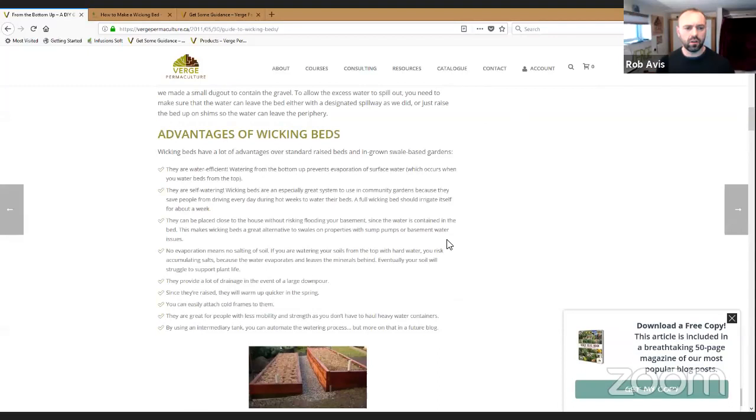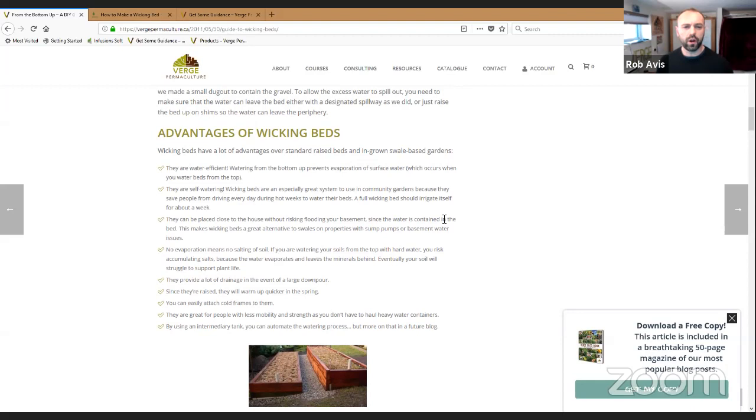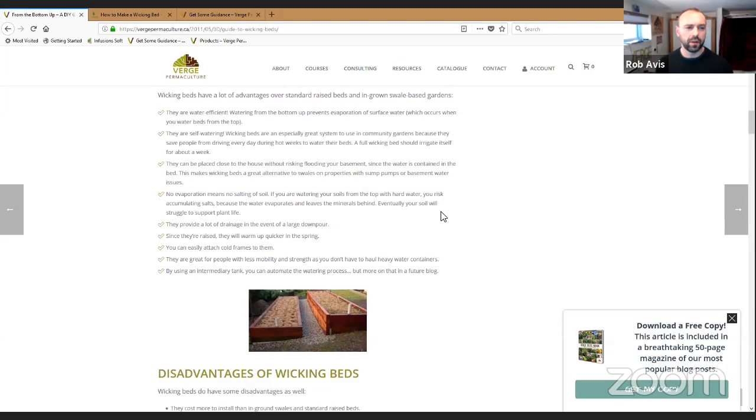All right, so let's just go through some of the advantages of wicking beds quickly. So they're very water efficient. Watering from the bottom prevents evaporation of surface water, which occurs when you water the beds from the top. They are self-watering. Wicking beds are an especially great system to use in community gardens because they save people from having to drive every day during the hot weeks to water their beds. So a full wicking bed should irrigate itself for about a week, depending on how hot your climate is.